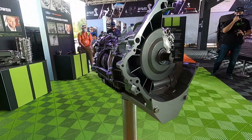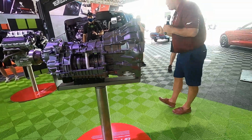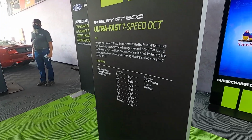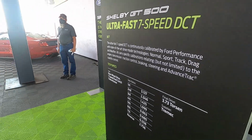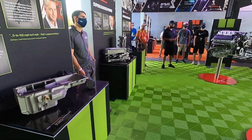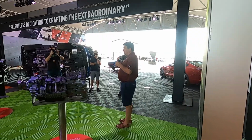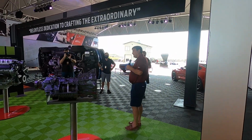And that's if he gets it exactly right, the heel-toe in, he's under load, he takes it off, he gets it back in there. If you blink your eyes, that is how fast this Tremec 7-speed dual clutch transmission shifts. Less than 80 milliseconds.